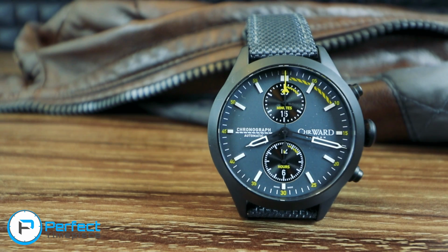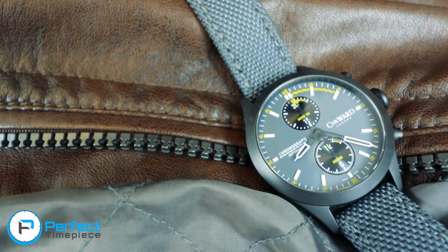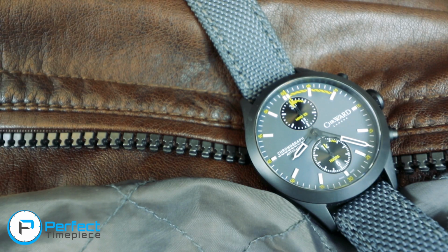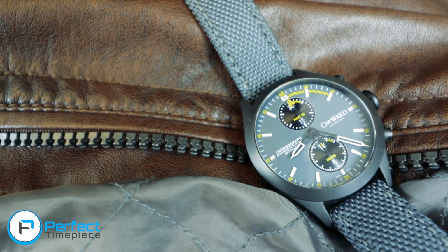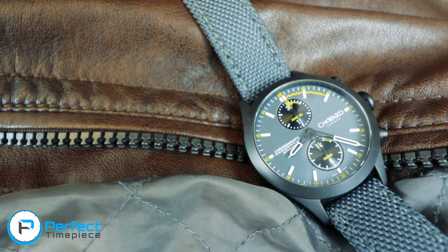A Swiss chronograph can be very expensive, and if you're looking to buy new, it can be hard to find one under $1,000. The C1000 from Christopher Ward is priced at $1,370, just above that $1,000 entry price point. The question remains, can this watch set itself apart from the competition and justify its $370 premium? I think the answer is yes, but let me explain why.